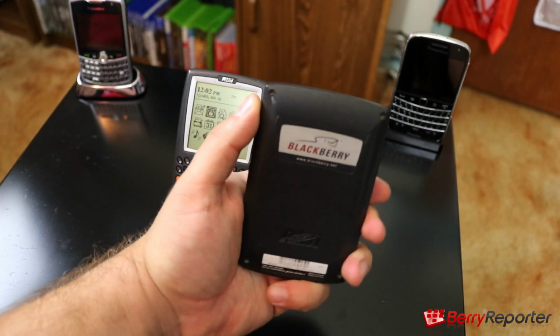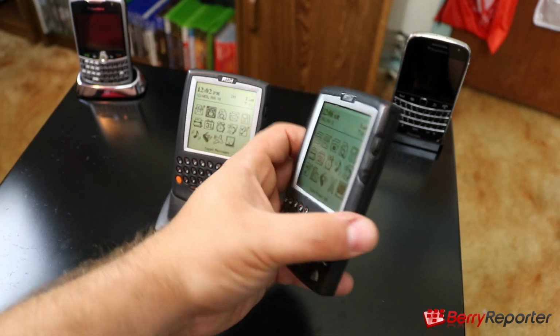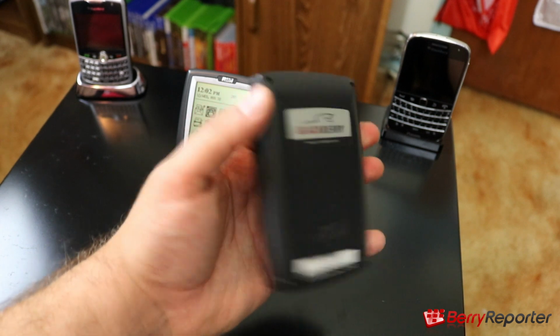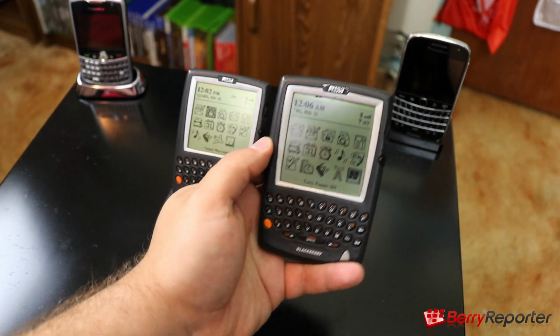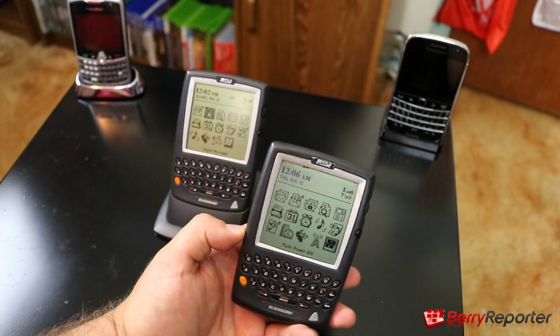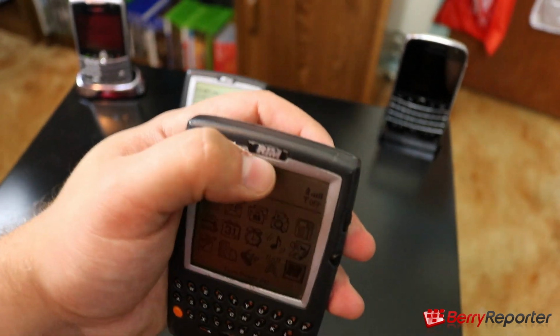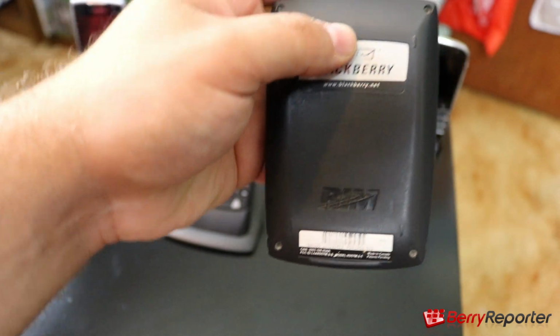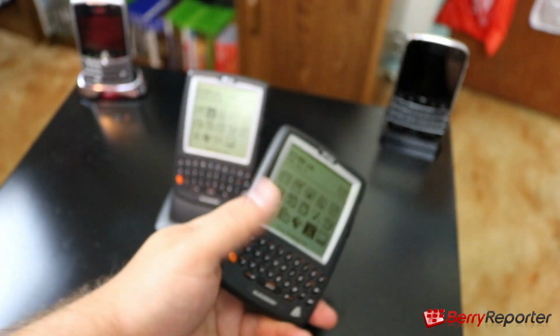You couldn't make a phone call. You couldn't send a text message. You couldn't send a picture mail. It didn't even have a camera. There's no camera on this device whatsoever. And again, this was a Research in Motion device. Notice a lot of the Rim branding right there and on the back as well. You didn't see that on later BlackBerry devices.